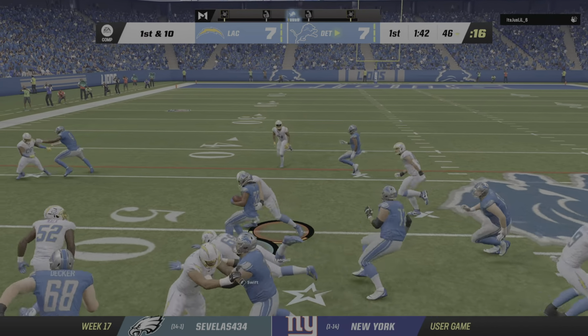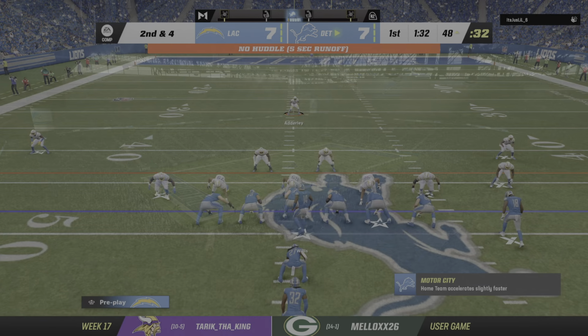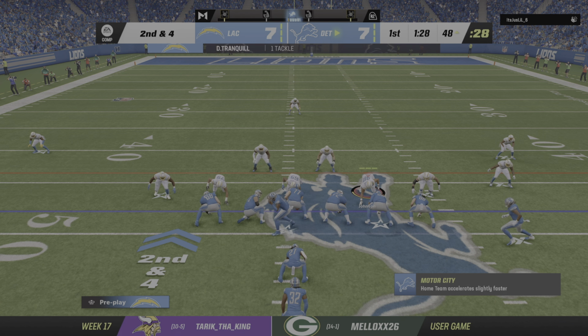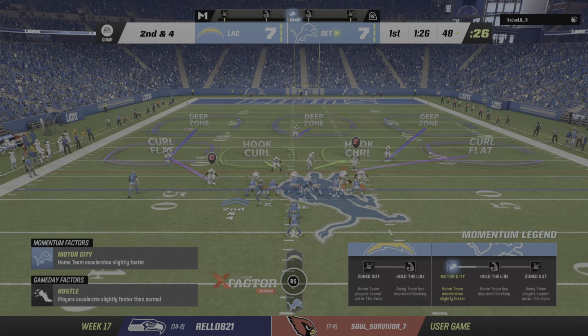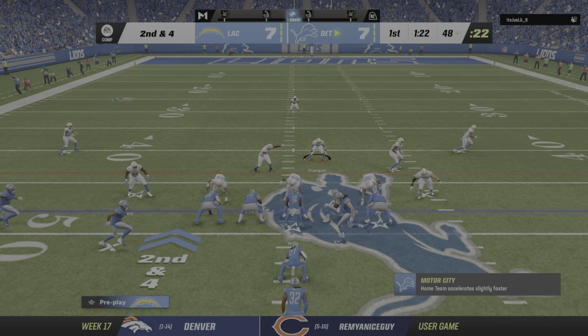On 1st and 10, it's Swift. And he's going to get across midfield and into Charger territory. The last run got 6, now 2nd and 4. It's a pickup of 6. Brings up 2nd and 4.